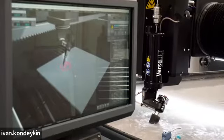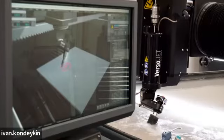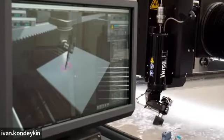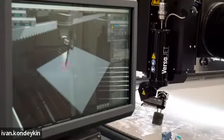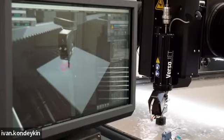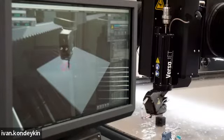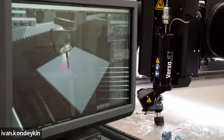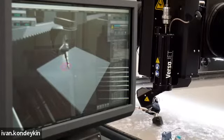So after the Proto-Max, we go up to the Global Max. The Global Max is our entry-level system. Comes in system sizes from 1.5 meters by 800 millimeters up to 2 by 4. It's a great system if you just want to cut flat, two-dimensional parts all day, every day. It comes with a Maxium style direct drive pump, 500-hour maintenance cycles, 45,000 PSI cutting.